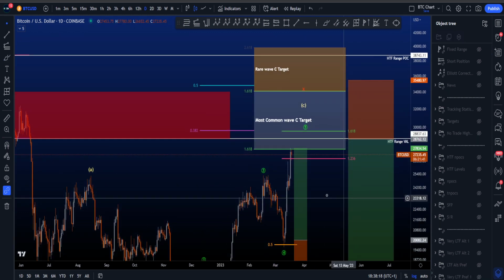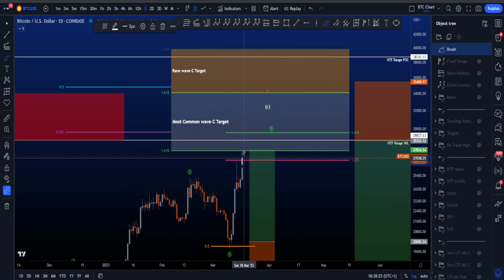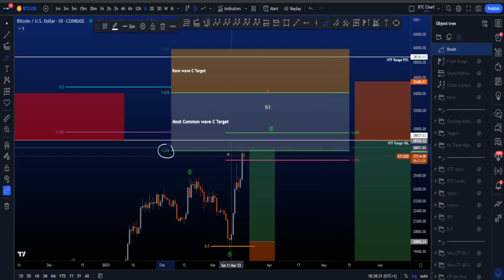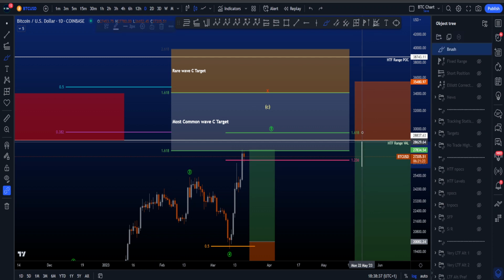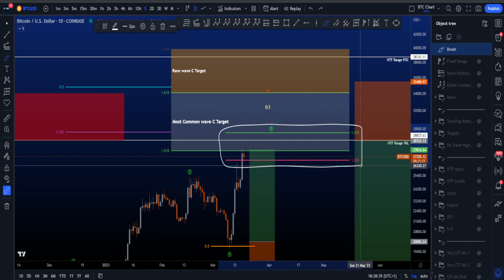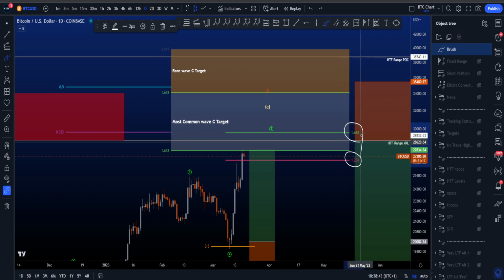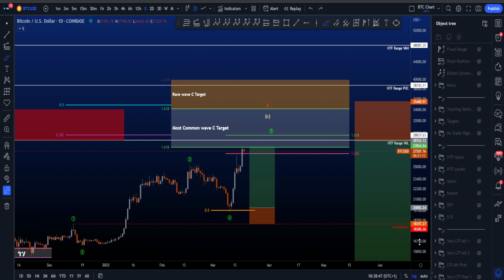And if we then zoom in, you can see that actually things will start to become very interesting from an Elliott Wave point of view. Because yesterday and today, we hit the most common wave C target area with the minimum target of the 1.618 sitting at the 27.7K area. And not only did we hit this level, we also did so while being inside the most common wave 5 target area, which is in between the 1.236 and the 1.618, pulled from the high of 3 to the low of 4. So is this it?